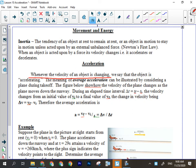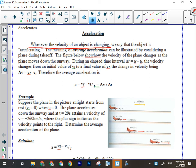So, the formula we need to understand, and we've actually already used it a little bit in our graphing, is this one. A equals VF minus VI over T, which is sometimes written delta V over delta T. Okay? Delta is the Greek letter D. Okay? And it means change. So anytime you see the little triangle, it means final minus initial. So that actually means that this formula is VF minus VI over TF minus TI. It's just the initial time is usually what? 0. So we don't ever write it that way.